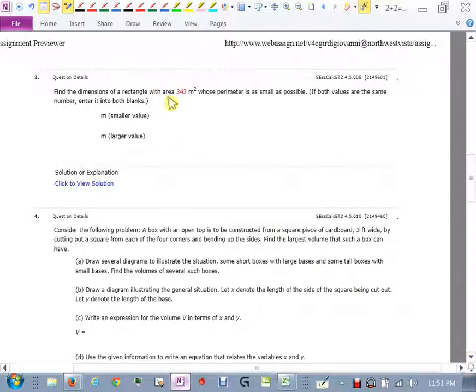Okay, find the dimensions of a rectangle with area of 343 meters squared whose perimeter is as small as possible. This problem is like the opposite of what we just did. I'm given in this problem the constraint that the rectangle has an area of 343 square meters. So I have a rectangle, x, y. I'm told that the area is 343. Well, the area is x times y, so I know that x times y is 343.